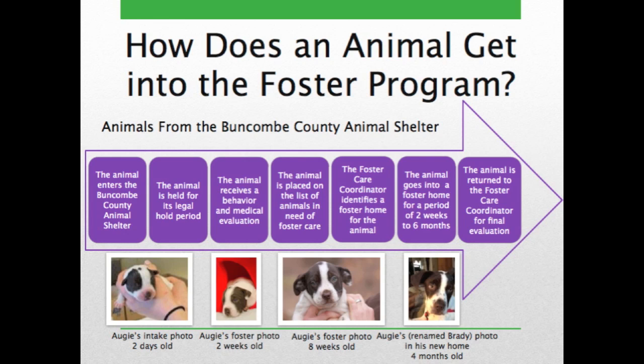It varies considerably with the reason that the animal needs to go into foster care. And you can always let me know what would be your limit. You may only want to foster for 2 weeks at a time, and that's fine. Or you might be open to a longer foster, such as an animal who has heartworms. Once the animal's ready to come back, you bring them back to me in the foster office, and medical will do a final evaluation to make sure that they are ready to go in to the adoption center.